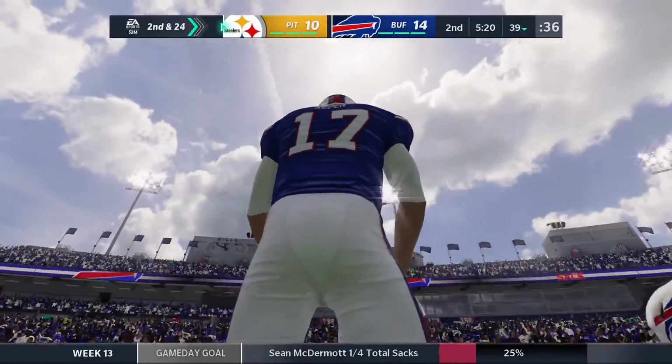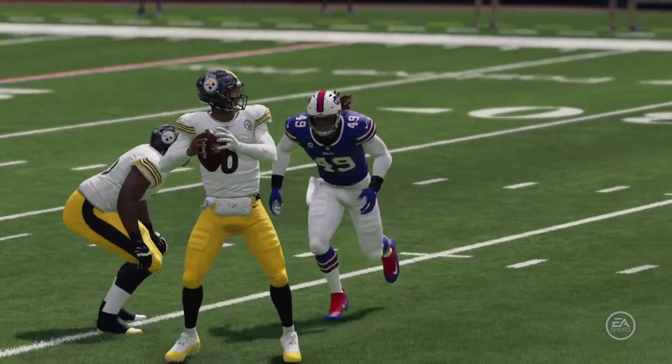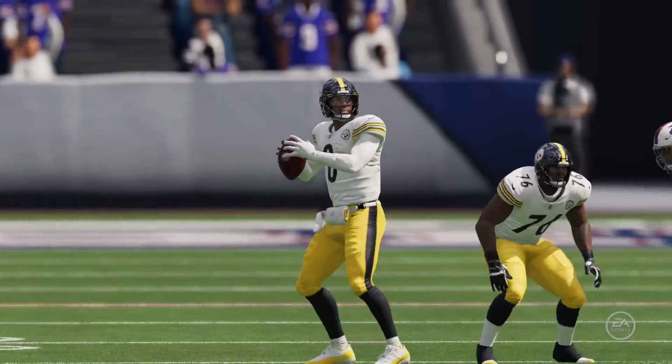Like the footwork back there, I thought he did a pretty good job of evading that first wave of players. Tried to buy a little extra time out of the pocket, but in the end, oh, that was a tough one. Yeah, winds up getting buried for the loss.